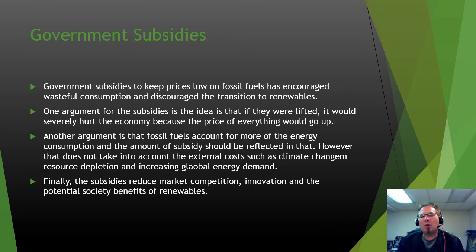So yeah, there's ancillary things, or things on the side, that burning fossil fuels does damage to, that isn't being taken into account with those subsidies.